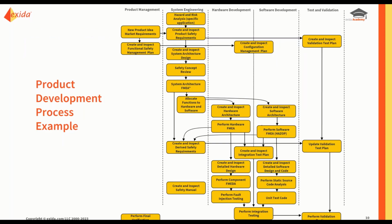Now, here's a far more detailed example of a development process. I don't expect you to absorb all this, but you can look at it when you get your copy of the slides. It's the same fundamental concept with a little more detail, which I will be explaining as we go forward.